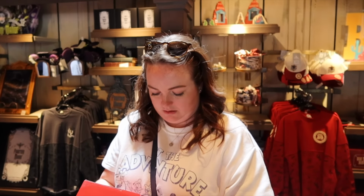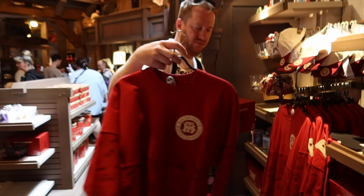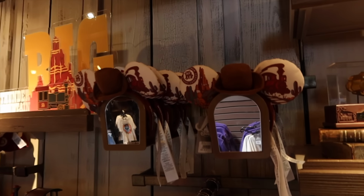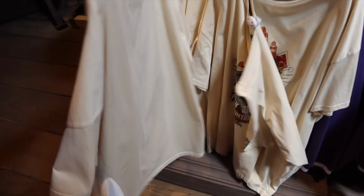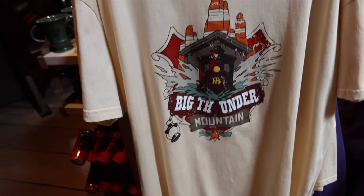Okay, they've got some really nice Big Thunder merch. This denim jacket is amazing. Spirit jersey, yes. The ears are really cute. And this top here, I like this. Although Ben's just said it looks like Splash Mountain, with the train going for it. Yeah, interesting. Oh, doesn't fit you. Looks cute though. You know, whenever we go into like a Christmas shop and they always have like the Christmas trains going around. Yeah.